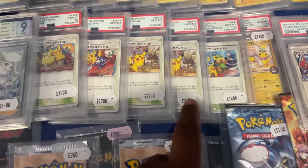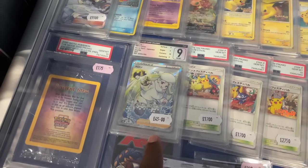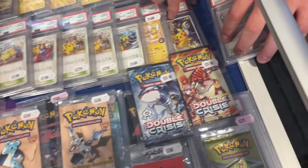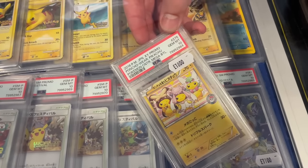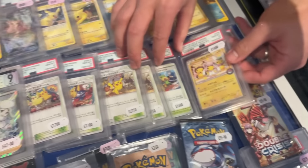We got the London, 2019, 17, 18. And we got a Platinum card grading. That's Pikachu's heart. There's a Pikachu, yeah. How much is that one? 1100. Look at that, there we go. Triple poncho there, love those ones. So crazy, a lot of Worlds gold, a lot of Worlds on the scene.